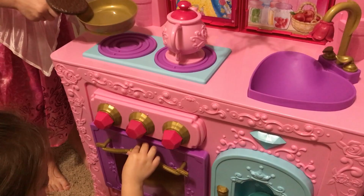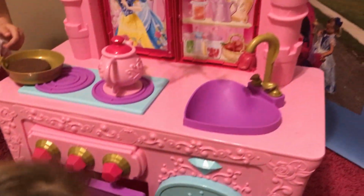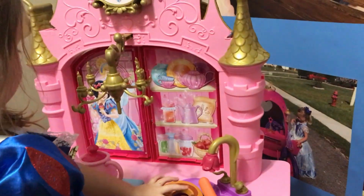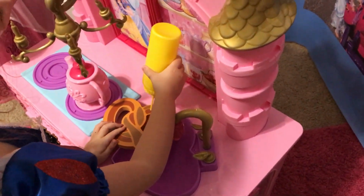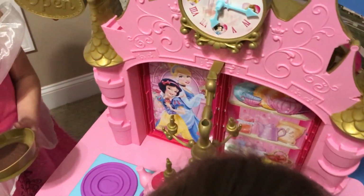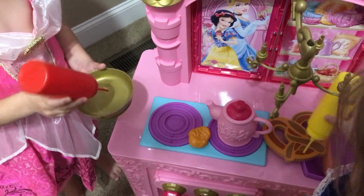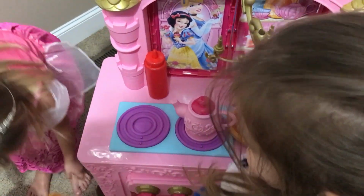It's ready. Oh, another hot dog and pretzel. Mustard on my pretzel. Ketchup on my burger. Chicken nugget, where did that come from?